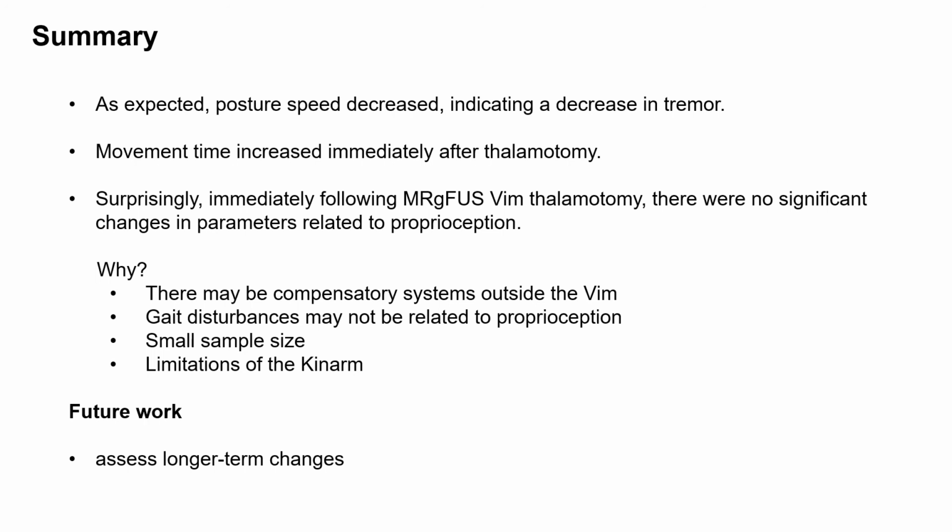clearly show what's happening. Or, we could be missing changes because of the inherent limitations of the kin-arm. For example, the fact that it measures only in a single plane might lead to failure to detect proprioceptive deficits in this patient group. The next steps then are to collect more data at the 1-year time point, and then we can assess whether there are any longer-term changes.